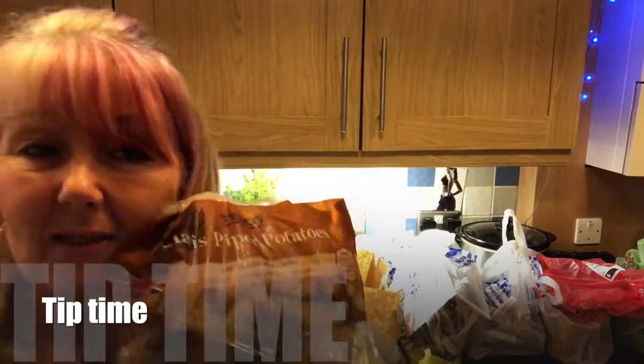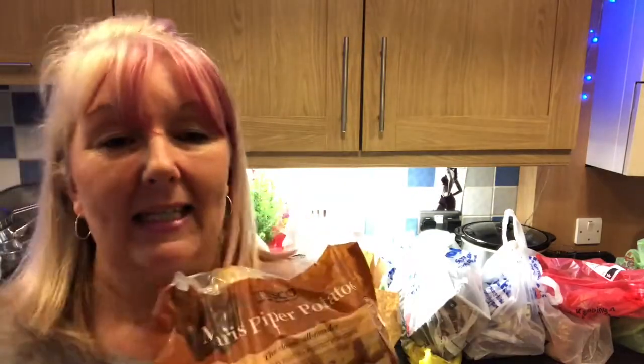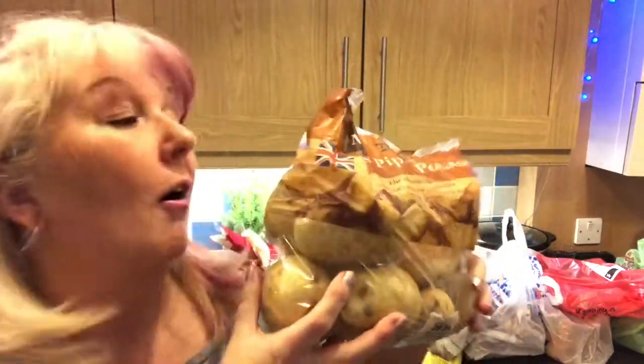Maris Piper potatoes. These are what I'm going to use for my roast potatoes. It says they're an all-rounder, which they are. Tip, this is a Jamie Oliver tip, but I'm going to use it to tell you now. So parboil them until they are soft. The knife isn't resisting too much as it goes through. Drain them in a big colander and let them all steam. Let the steam come out, because the steam, if you think about it, is water. Doesn't matter if they go cold, because you're going to roast them anyway, so they can go cold.